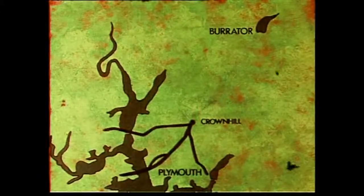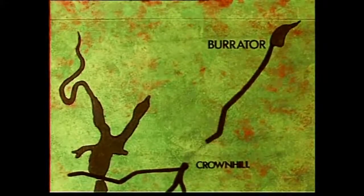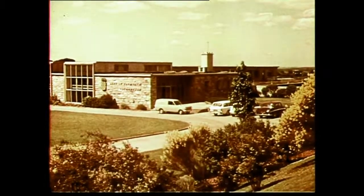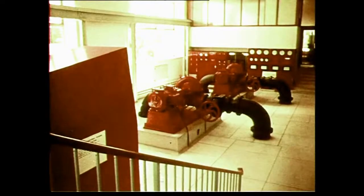Burrator Reservoir, lying to the southwest corner of Dartmoor in Devon, is the main supply to Plymouth 12 miles to the south. 2 pipelines take the water to the treatment works at Crown Hill, where it meets an additional supply from the River Tavy. The energy induced in the water by gravity, due to the height of the reservoir, is used to generate electricity for use at the works.